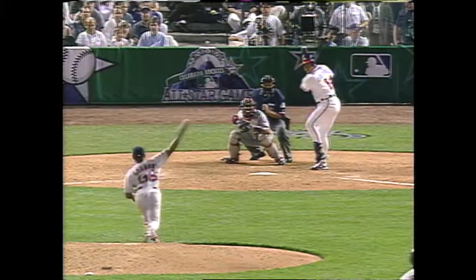So they could have had the bases loaded with nobody out. Now first and second, one down. And a chopper over the mound. Jeter steps on the bag and throws and got him. Make it Vizquel.